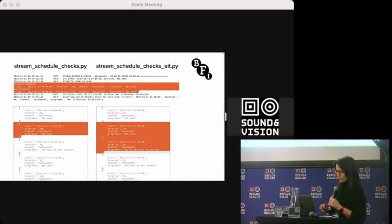So the script needs to ensure schedule adjustments don't overwrite programs still due to be recorded or don't leave any gaps in the schedule. At the moment, only Channel 4, More 4 and Film 4 use the MediaInfo method to check the event information table because their UDP data isn't very reliable.